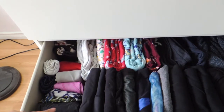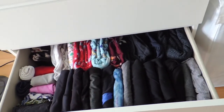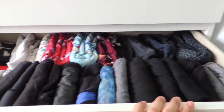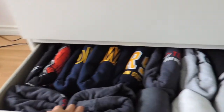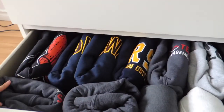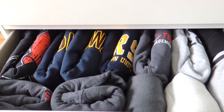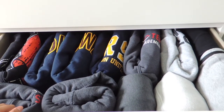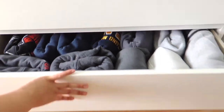Just to give you an idea, these are my shorts, really thick socks for the winter time, pajamas, sweatpants, workout capris, and workout leggings. Separated them by length. And last but not the least, these are all my hoodies and sweaters, and I love how they all fit in here. To be quite honest, these are the comfy clothes, but they're in the bottom because as much as everyone loves to wear them, I don't wear them often. I wear them to the gym, but that is about it, so they stay down there.